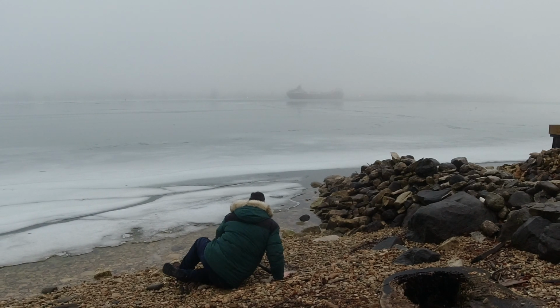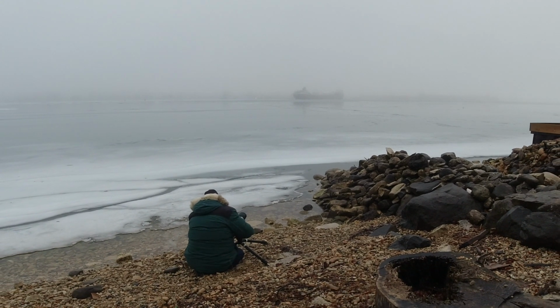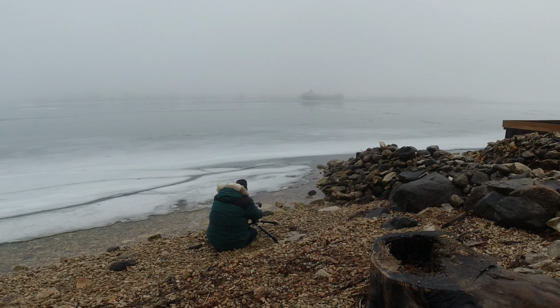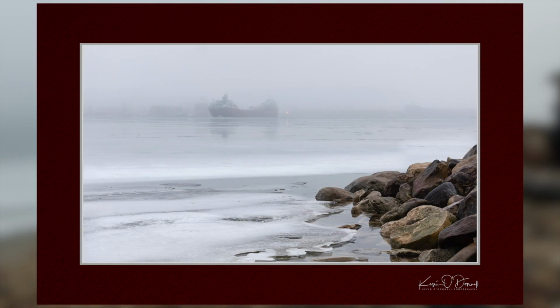Then, I remembered what Oregon nature photographer Susan Dimock told me when we were out photographing waterfalls one time. She said, to make the scene as intimate as possible, shoot as close to the surface of the water as you can. Turns out that works for boats, too.